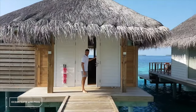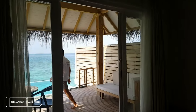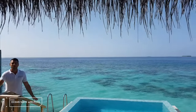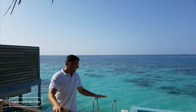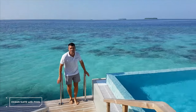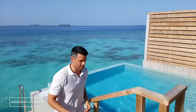Please come up the walkway here into the villa. Take you straight through outside. So here we are, welcome to the decking outside the back of this suite here. There's obviously a lovely big pool. Steps down to the lagoon behind me, down here. There's plenty of seating up here as well. So we'll turn you around to show you that.